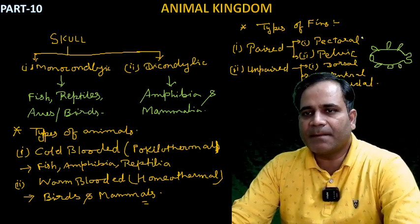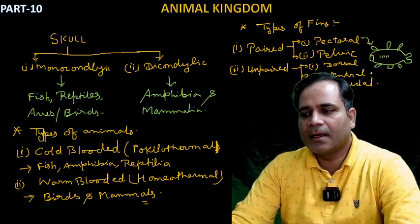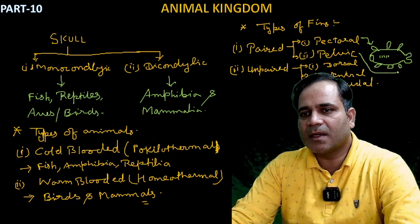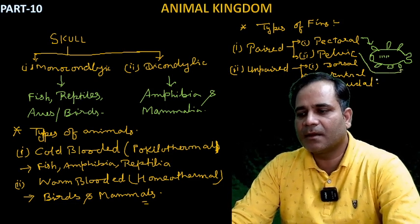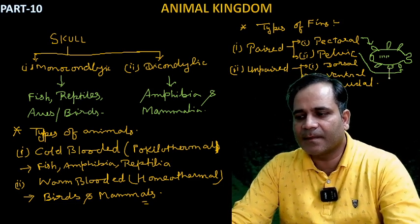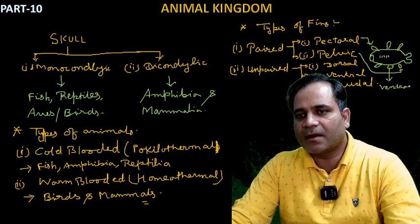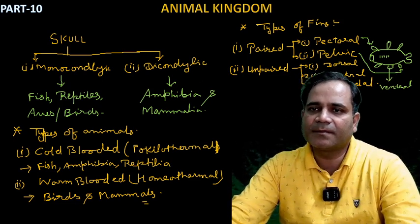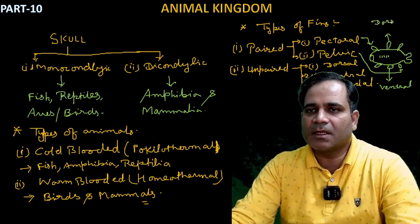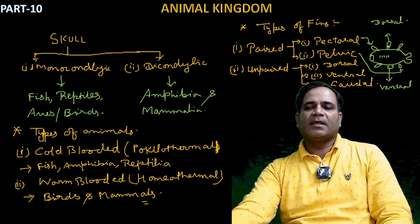See, this one is the pectoral fin. Now, which one is the pelvic fin? This one is the pelvic fin. And this one is the ventral fin. And this one, which type of fin is it? This one is dorsal. Clear? This one is the upper region and this one is the lower region. That is the dorsal fin.